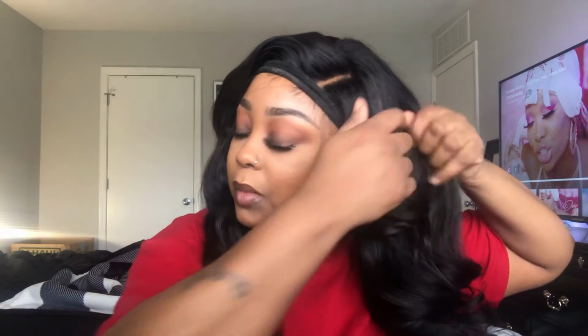Look at this hair. Don't that look so good? Oh my God. And mine's this body wave. I always get body wave when I know I'm gonna put curls in my hair, and I do like to wear my hair curly. So all of my units are usually body wave, unless I get like water wave or something like that.